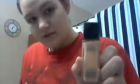So, we always start with foundation or concealer. I'm going to start with concealer first. But I use this stuff. My number, I guess, is 124. I don't know what any of that means. Matte Poreless. Even though that was more of a 2016 thing. Too late. I have it.